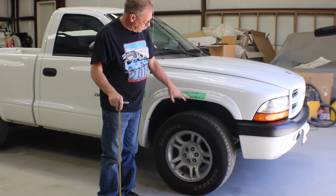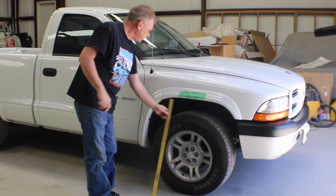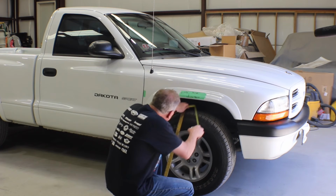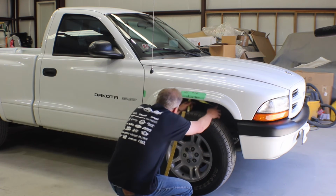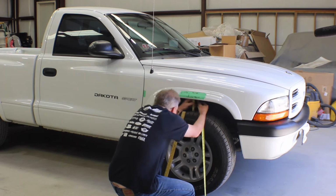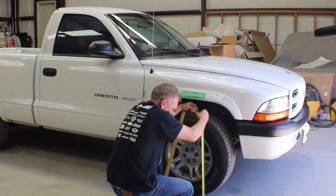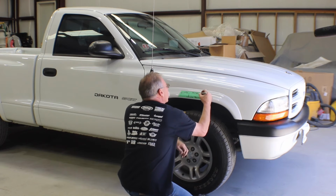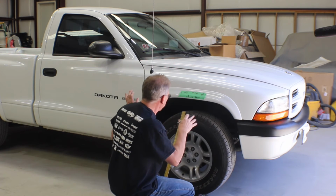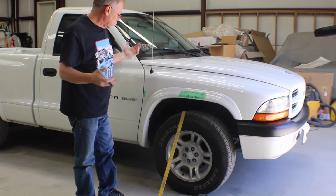So now we have a measurement from there up. We can try and get one from the tire to the bottom inside there. These inner ones are not always easy, but we might be able to get something. Just going from the top of the tire, it's 4 9/16 of an inch. Again, I'll write them all down in my notebook so that I have all these measurements in a second location before we get ready to start taking this truck apart.